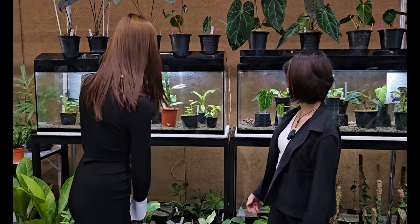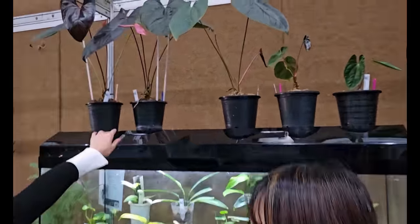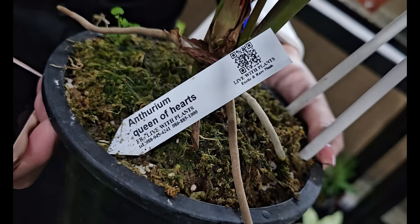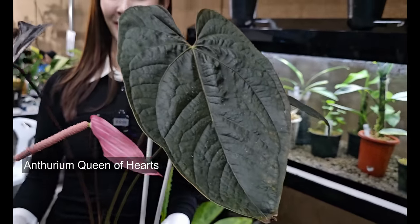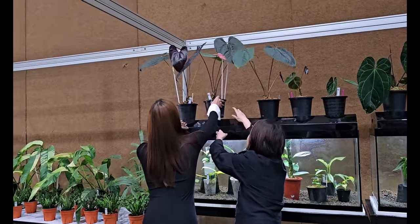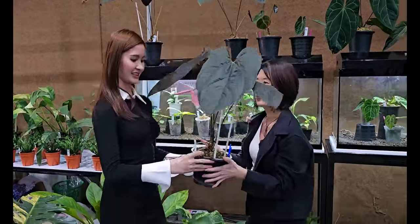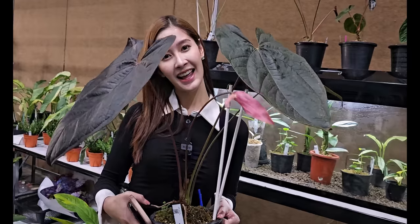Yes. I think that this plant is Queen of Heart. Queen of Heart. Anthurium. Yes, so beautiful, beautiful form and beautiful plants. Let us take this down and let's have a better look. It's good you are so tall. You can reach this. Okay. Anthurium Queen of Heart. So beautiful.